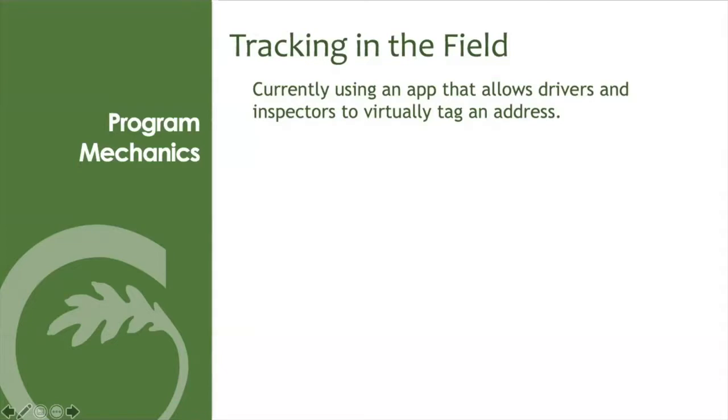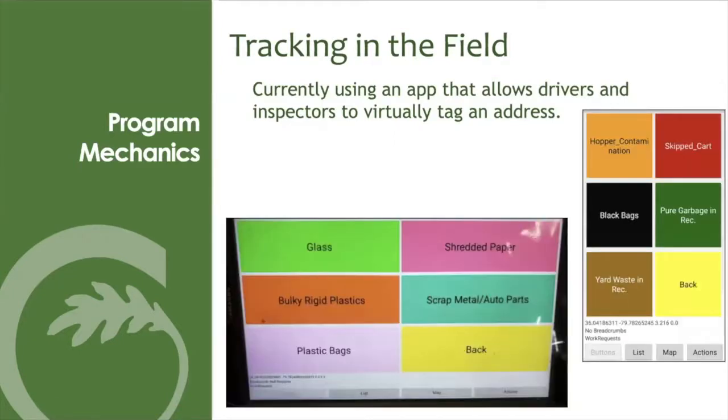So when we are tracking in the field, our current app allows drivers and inspectors to virtually tag an address. Go ahead and click. And this is what it looks like. Either the tablet or the other one is a screenshot from my phone. They have various options, and using the back button, they can toggle to a couple of different screens. So that's why you're seeing 2 different things on those screens.